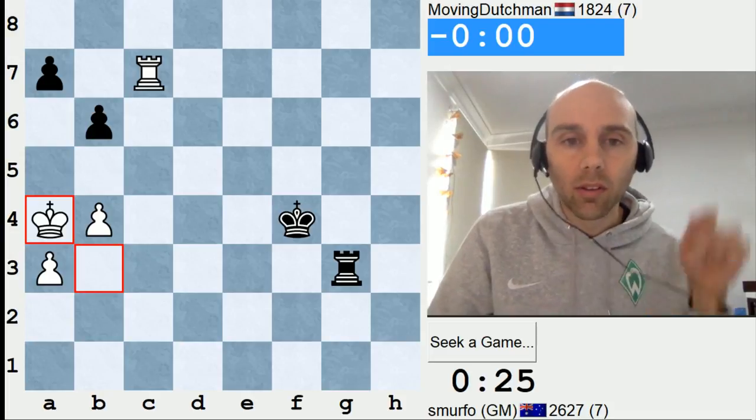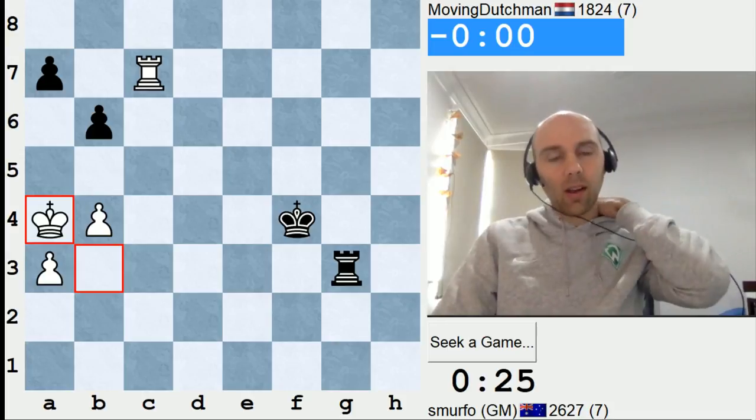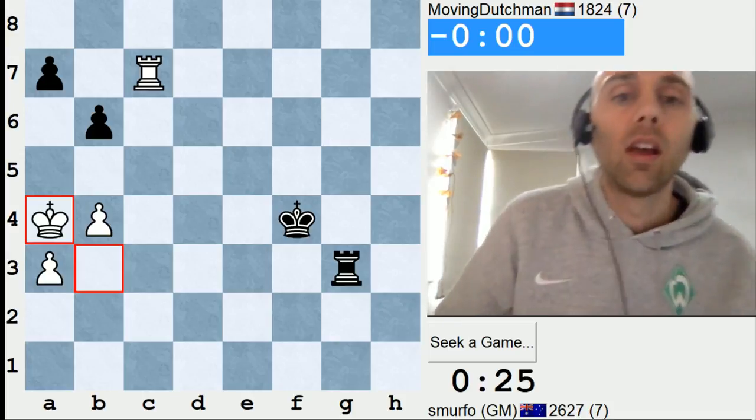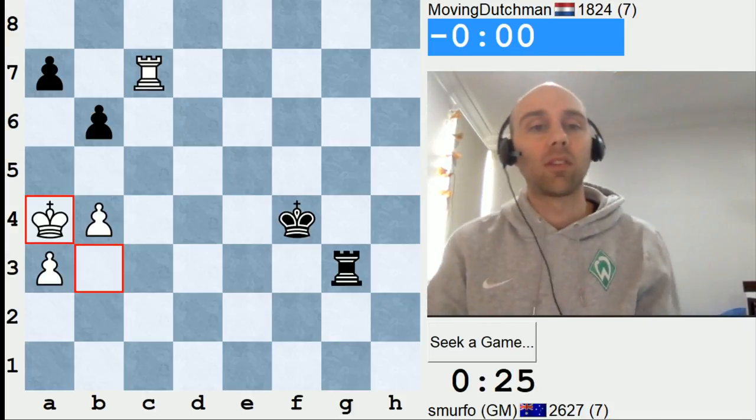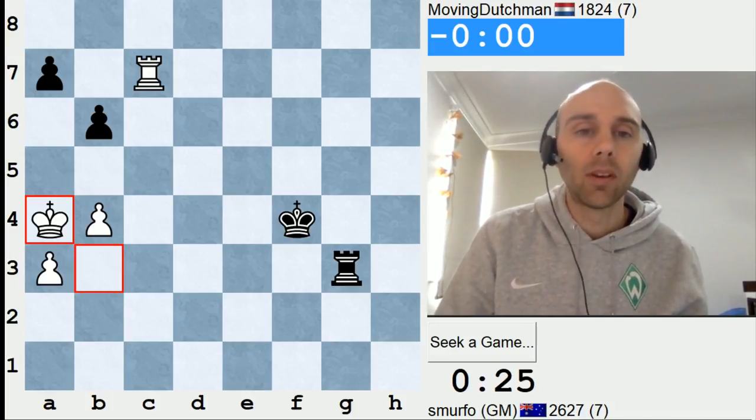Oh, what's happened? Oh, I've won on time. Well, that's a bit unfortunate, because it was going to be a close finish there. B5, king takes B5, rook takes A3, and I was going to play rook C6 followed by rook A6. I think the rook endgame is winning, but not entirely sure.